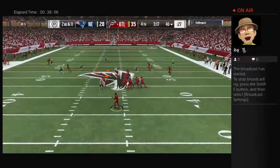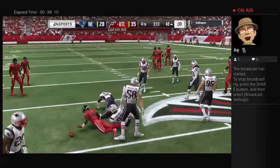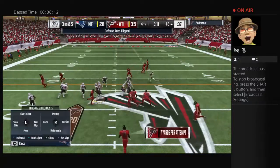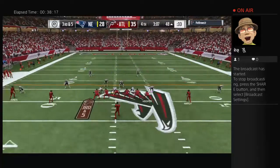On second down, here's Ryan. Complete over the middle to Hardy. 6 yards is the pickup, and that'll lead to a third down. And on the outside, they're playing press coverage. They're going to hurry back to the line now.